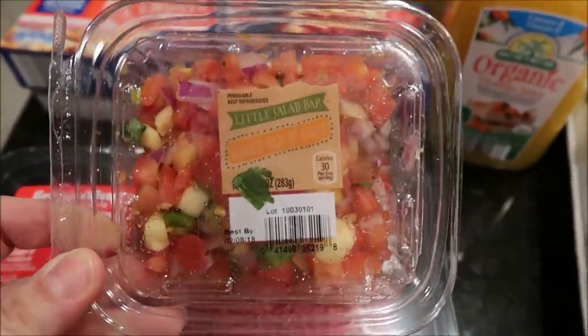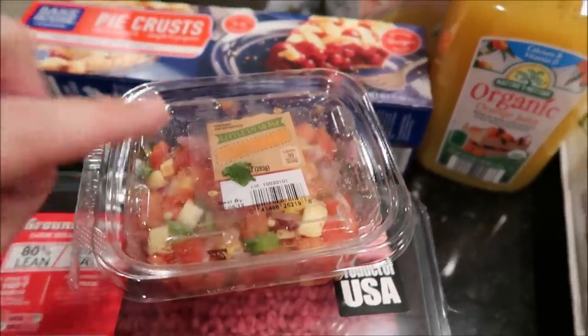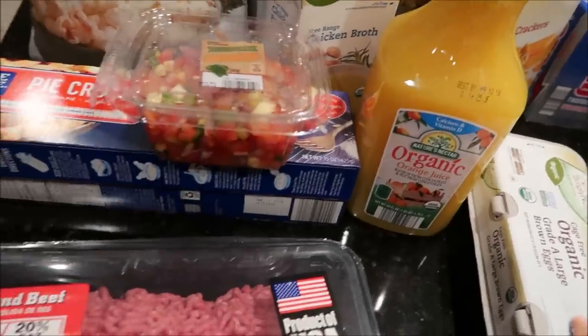This looks really, really good, and I know it's probably just me who will eat this, but that's fine. I love any kind of pico, and this is a mango pico de gallo, so I'm excited about trying this. This with those multigrain chips is probably going to be the bomb. So I'm excited about that.